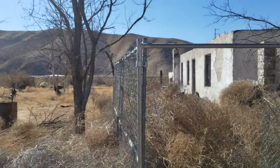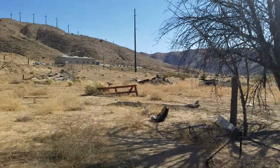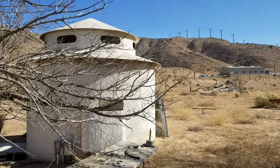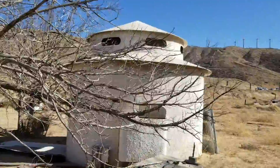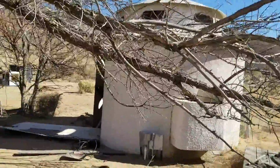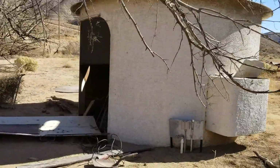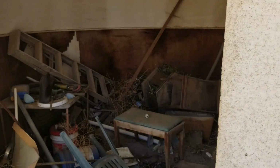Whew. Okay, and then out back of the first house we explored, I also noticed this funky looking little tower here, which I'm not sure what that is. Almost looks like a water tank, but it has like that weird roof on it. What could it be? Let's go. Oh, look, it's open right here. Go right inside and figure it out for ourselves. Looks like maybe it was just some kind of storage.